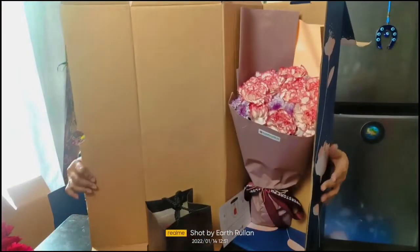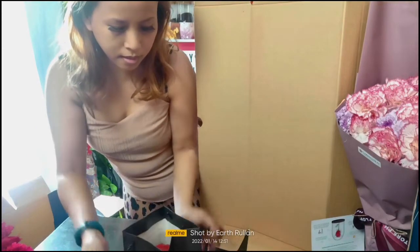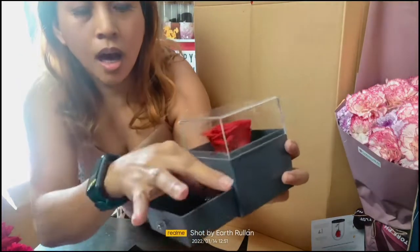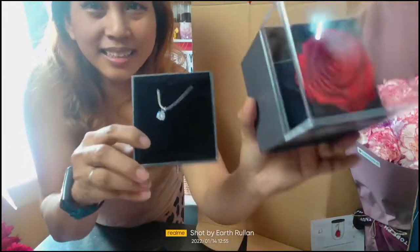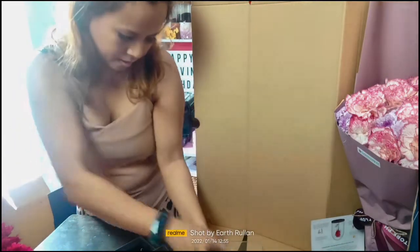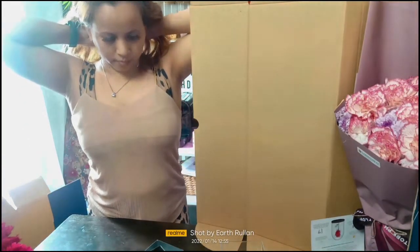Okay. Sesame. Oh, my baby. What's this? Wow! Look at that. Wow! My pendant pa. Wow, Shala. Look at that. Ganda. Tapos may necklace pa. Oh, di ba? Ang ganda. Ayan, ang ganda. Babay.